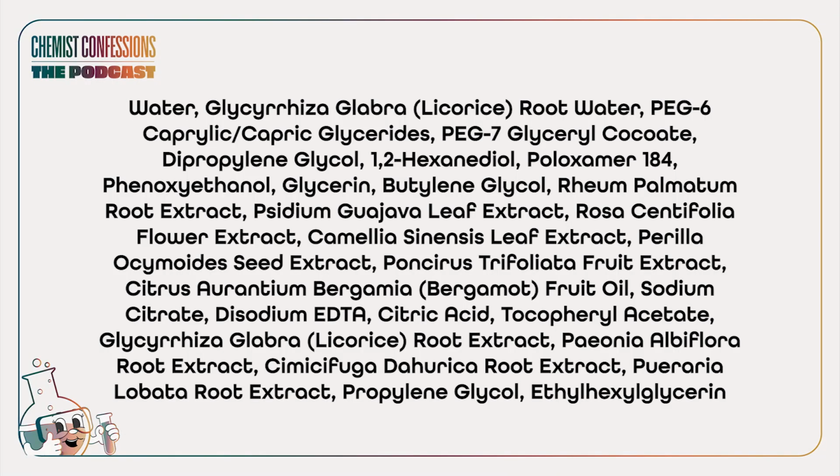And this one is slightly funky. So you've got water, licorice root extract, PEG-6 caprylic/capric glycerides, PEG-7 glyceryl cocoate, dipropylene glycol, 1,2-hexanediol, poloxamer 184, phenoxyethanol. So that should be a good indicator of where everything else lies. You've got glycerin, butylene glycol, blah, blah, blah, a bunch of extracts and so on.